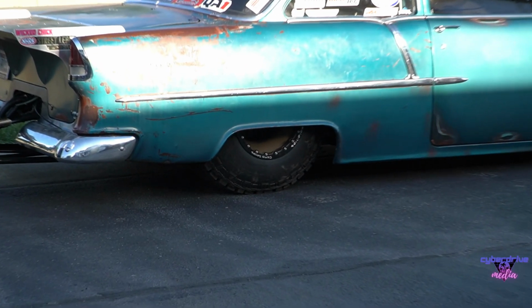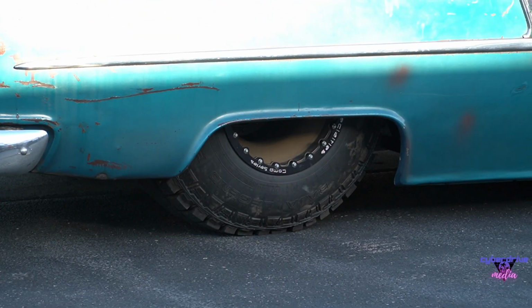I talked about this in another video, but a lot of the cars will run an all-terrain just to get down the road, especially if they're running big slicks. It's just easier to get something that fits that way.